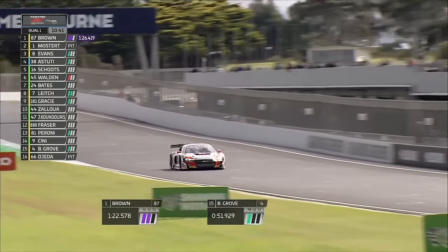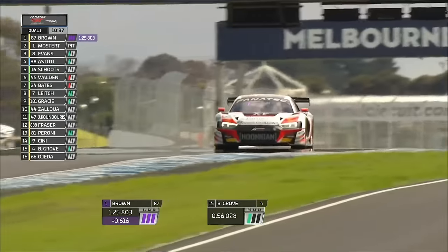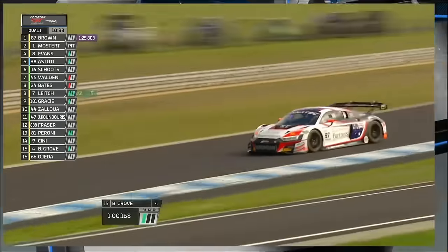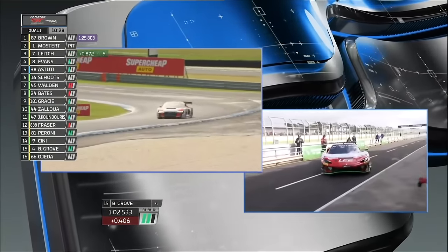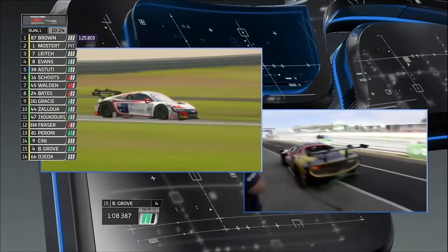Still spends a lot of time flying around between his Supercars commitments. Here goes Brown at a 25.8. That's nuts. Huge lap time for the Audi. Shaw and Partners and Kelso Electrical. Chaz Mostert will be back out of the lane in car number one.